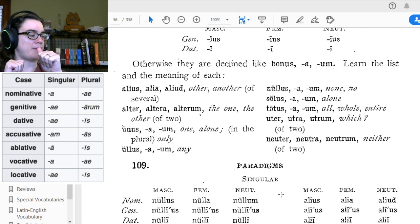First you for uter, neuter, unus, solus. I'm trying to remember with that nullus, alter. Now I'm gonna cheat. Ullus, totus, and alter. So that's your handy dandy mnemonic.